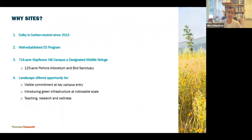Our campus is a designated state wildlife refuge, and we have 400-plus acres of woodlands. That includes a 125-acre arboretum and bird sanctuary. The site and landscape, as you'll see in subsequent slides, spans the entire north edge of the campus, and there are two major entrances from the west and the east at either end of the site. So we had a fantastic opportunity to make a very visible statement of Colby's commitment to sustainability right as you got into the campus.